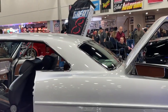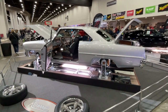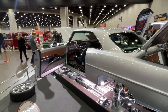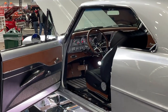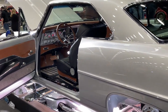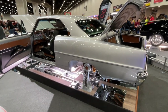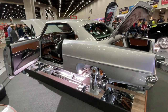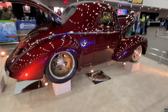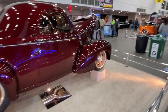All right, now we're looking at the Grade 8. And I gotta tell you, this Nova is pretty spectacular. I mean, the interior, just let me zoom in on that. The detail, the paint is super sparkly. Very, very nice. Right now, this has got George's vote. Look at the wheels on this. I mean, unbelievable.